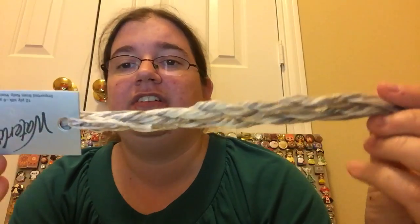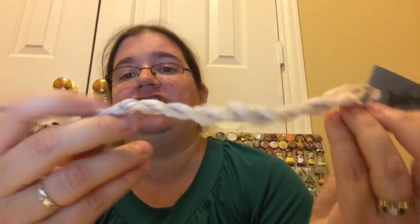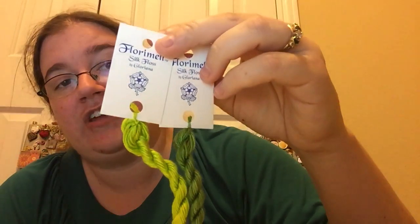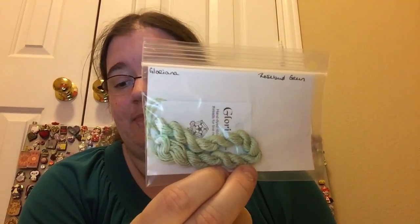And she sent me these 2 water lilies in ash. It's really pretty. And then this water lilies in eggshell. And then this water lilies in pine forest. And then she sent me some Gloriana silk floss in leaf green and Halloween green. Can you guess which is which? And then this pretty one also, which is a rosebud green, which is just the Gloriana. So thank you so much. You are awesome. I love it.